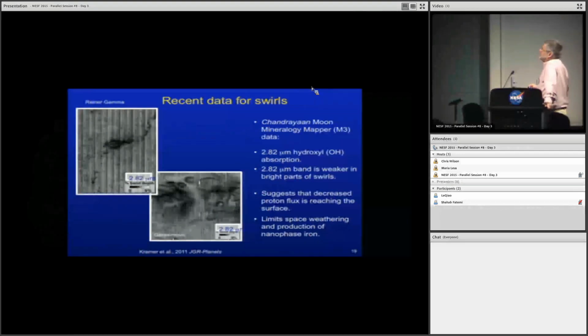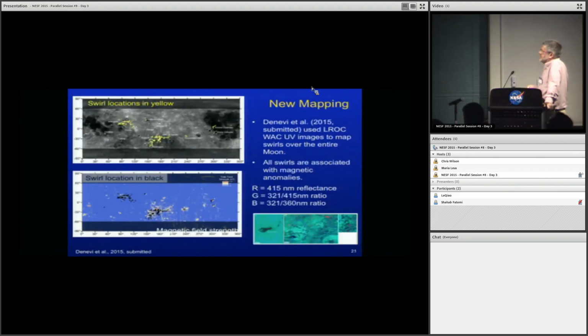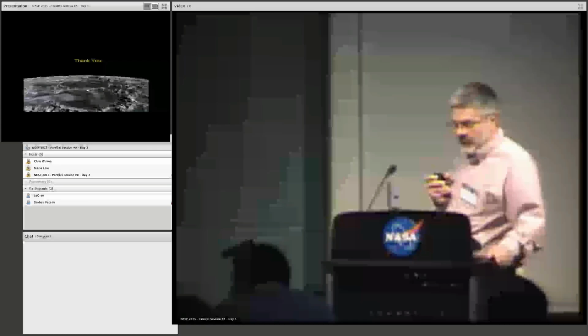And with the help of Brett Denevi, we've also been looking at the UV, which is what Amanda talked about earlier. And so there's really not much difference here. There obviously is some ultraviolet signature, which suggests something about the weathering process. Brett's been trying to compare all over the moon the UV and the magnetic anomalies to see what the correlation is. She's got a paper submitted to the Icarus special issue, and there is a correlation, suggesting that there is something going on here, but the extent to which the micrometeorite bombardment and the solar wind cause the effects is still a little unclear. And I'm going to quit there before I get in further trouble.